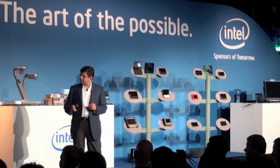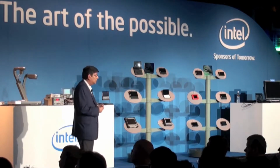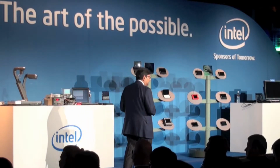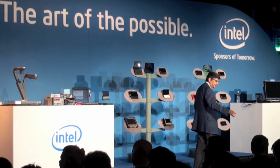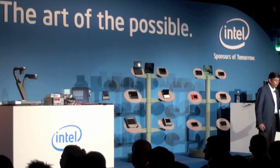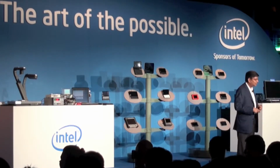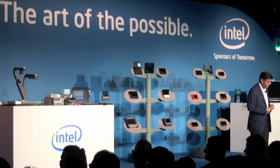Atom has been picking up a lot of awards in the industry. It's been called the most innovative mobile processor. Popular Mechanics gave us a breakthrough award for one of the breakthroughs in engineering, and they ranked it at the same level as a car that gave 300 miles per gallon. That was important in 2008 when gas prices were over $100. Today gas prices are not quite that high, but I still think that 300 miles per gallon car probably would have still won an award. But it's nice to be ranked at that same level, right?